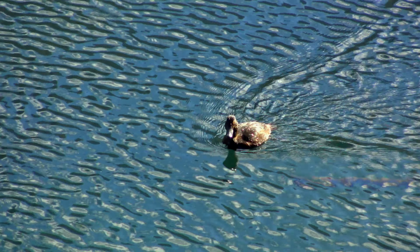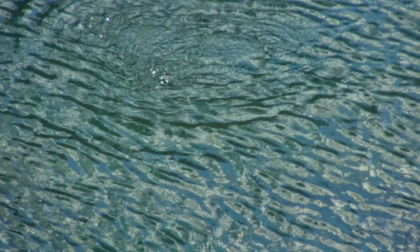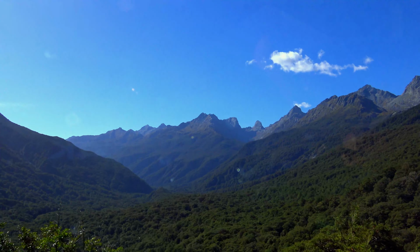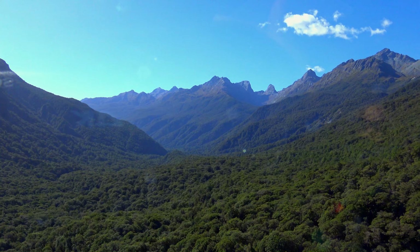I saw this duck frantically swimming and then diving. I waited for a while, but I didn't see it resurface. We continued our journey driving in the valleys, nestled among tall, snow-capped mountains.